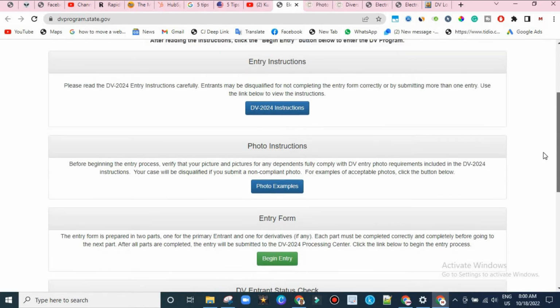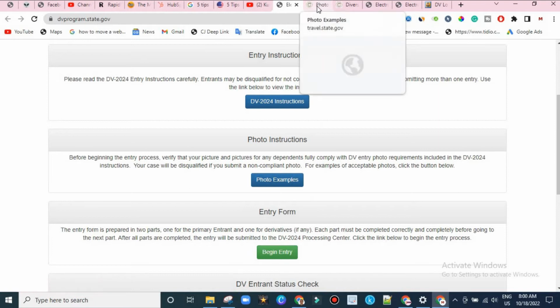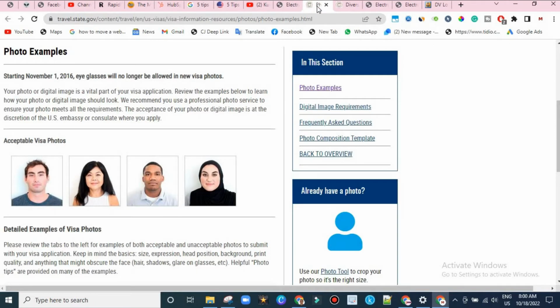So let's go back to the most important part. Now, these 3 other links are very important. The first link is the instructions, the general instructions for you to enter the DV 2024 lottery. And then the photo examples. Here we have photo examples and all the information you need for the right dimension of your pictures. I'm going to get into that in a second. And then here is where you begin your entry. Now I'm going to share these 5 tips to increase your chances of winning.